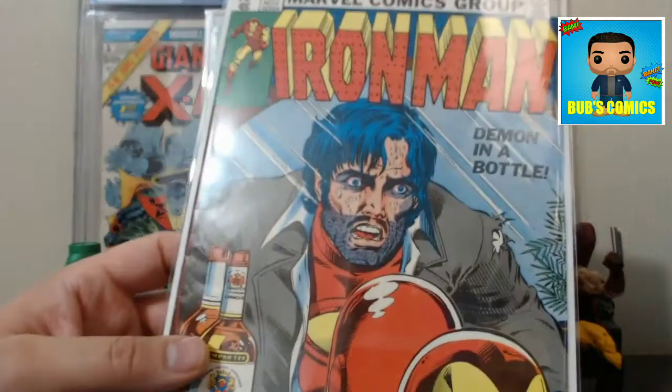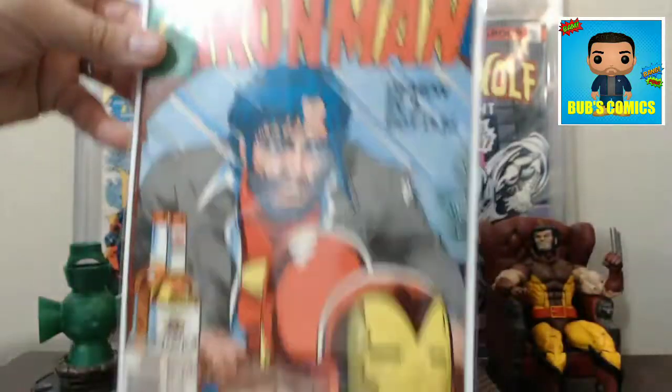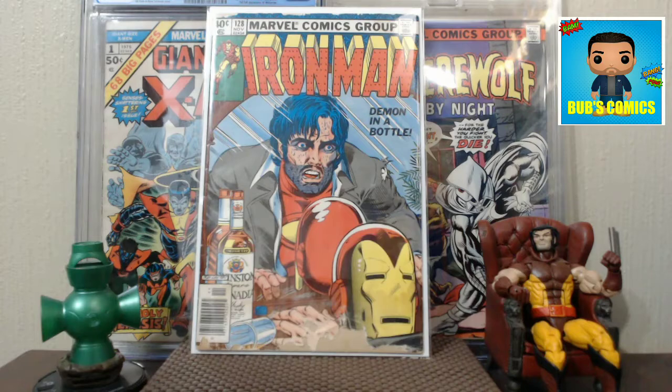But I picked this up for $5, so obviously not going to complain about that. Iron Man, Demon in a Bottle. I don't usually pick up books that have a lot of damage to the cover, but for some reason this book, being the Demon in a Bottle cover and being so rough already and dealing with alcoholism and all that stuff, I thought having it a little rough on the cover gave it some character.